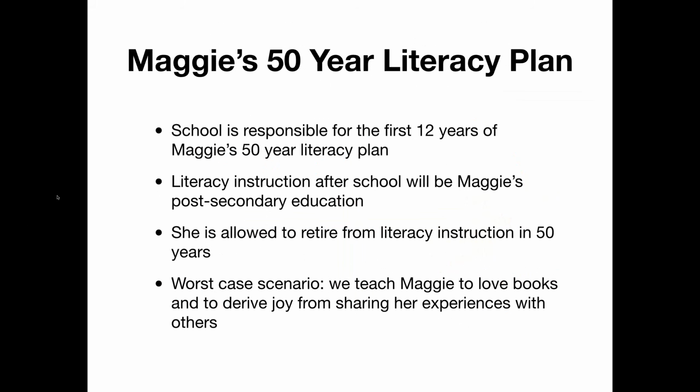And when we focus on what's important about emergent literacy development, the worst case scenario is that we're going to teach Maggie to love books and to derive joy from sharing her experiences with others. So there is no damage that can be done from a focus on this.